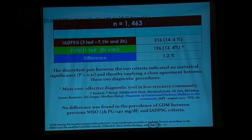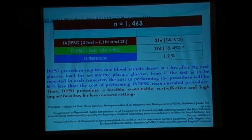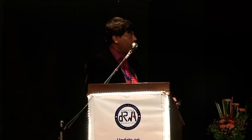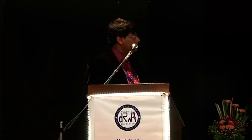WHO has recommended 2 hour post glucose more than 140 mg per deciliter, and IRD-PSC criteria, you know this. The DIPSI procedure requires 1 blood sample drawn at 2 hours after 75 gram glucose load for estimating plasma glucose. Even if the test is to be repeated in each trimester, the cost of performing the procedure will be 66% less than the cost of performing the IRD-PSC recommended procedure. Therefore, the DIPSI procedure is feasible, sustainable, cost-effective, and high impact, the best buy for less resource settings.